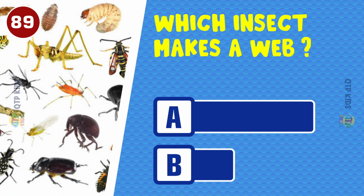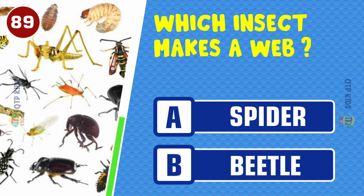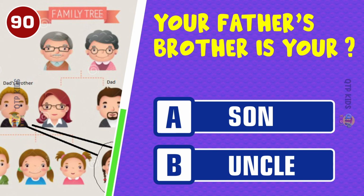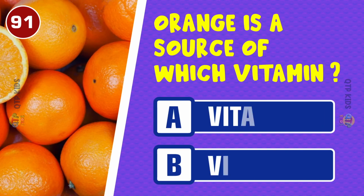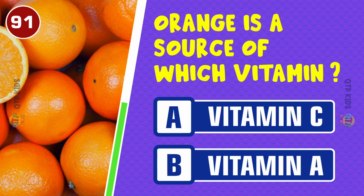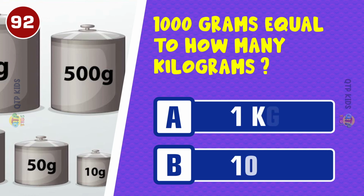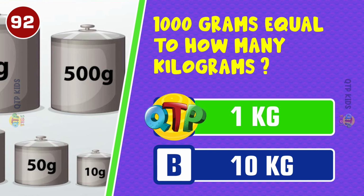Which insect makes a web? Spider. Your father's brother is your uncle. Orange is a source of which vitamin? Vitamin C. 1,000 grams equal to how many kilograms? 1 kilogram.